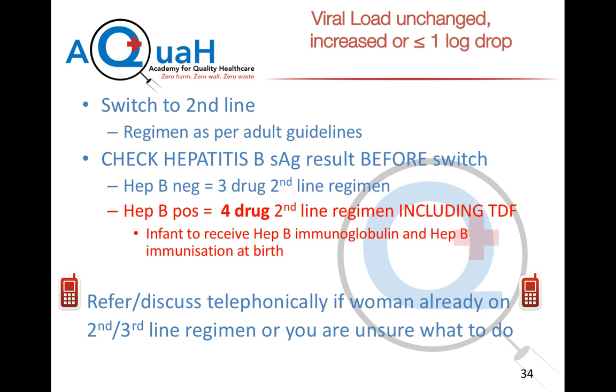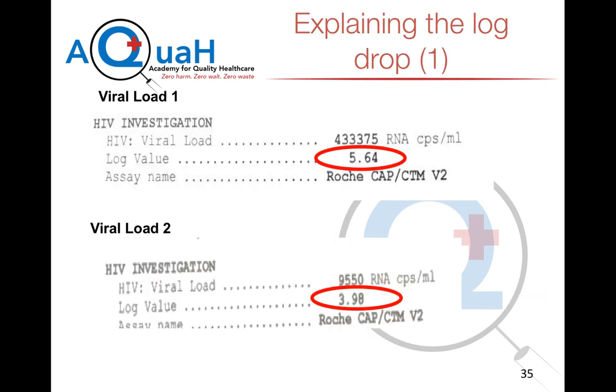Again, before you switch to second line, check hepatitis B surface antigen. If it's positive, we would have to give TDF with lamivudine or emtricitabine and add 2 new drugs, zidovudine and lopinavir, ritonavir, as part of our second line ART. Remember, if the mom has hepatitis B, the child would need to get hepatitis B immunoglobulins and also immunization at birth.